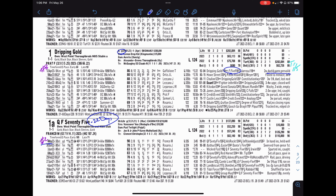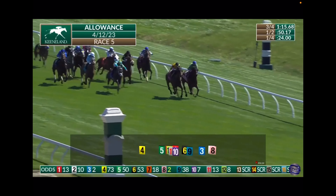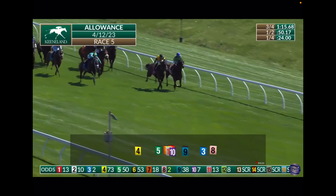He's a horse that has run, I think, better. He's showed up in more races than he hasn't shown up. He had us all on pins and needles. Here's his last race. He's the 8 horse. We're outside here off the turn at Keeneland with Tyler Gaffalione.